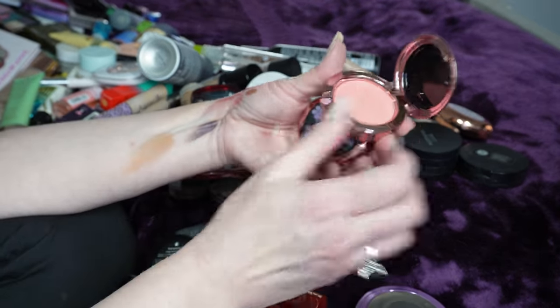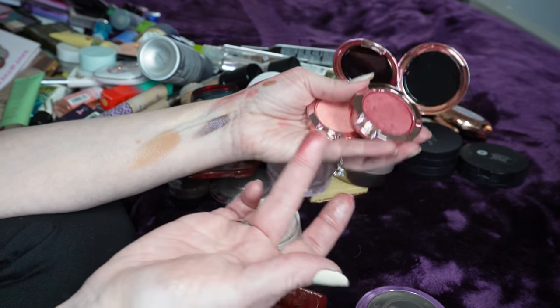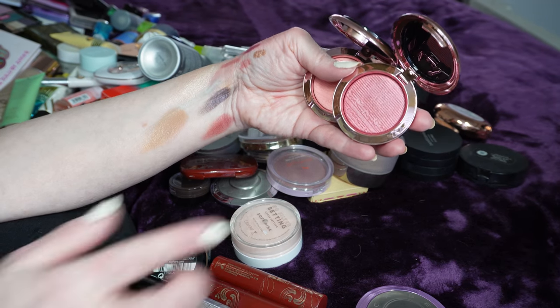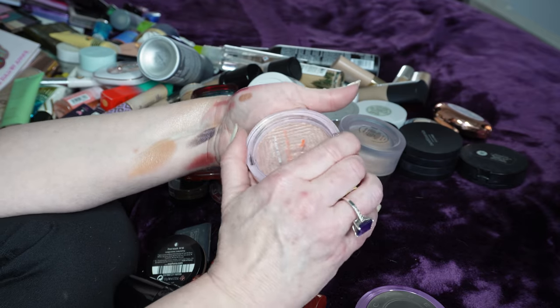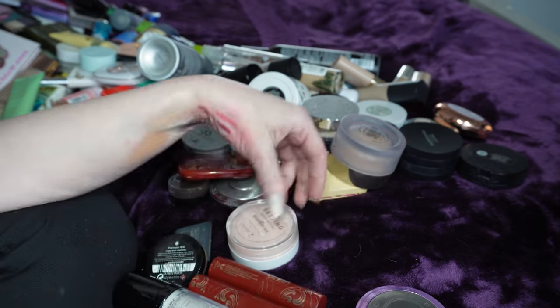I got these from MAC, and although I like them, they're supposed to be blushes. They are such a shimmery product that I can't really wear them as a blush. And then as a blush topper, there's just too much pigment in there. So can't do that one. Limited edition on Maybelline a long, long time ago. And that one needs to go in the garbage as well.